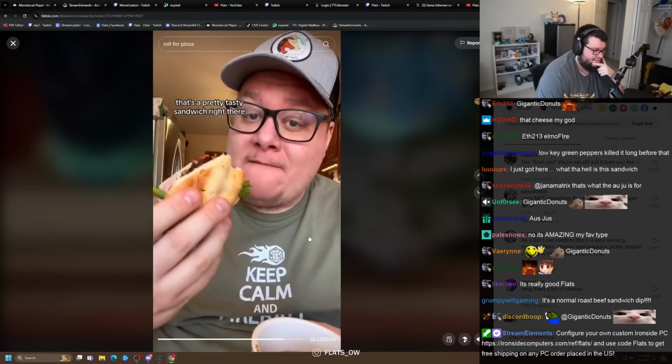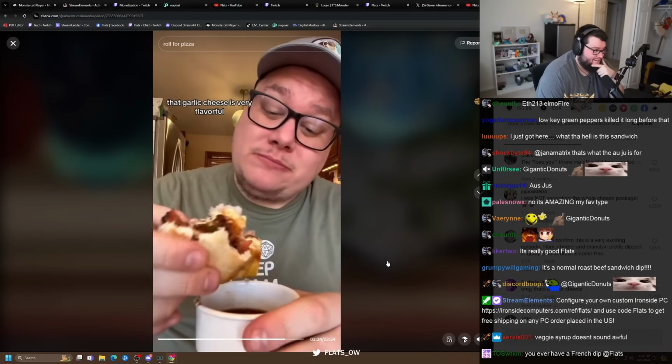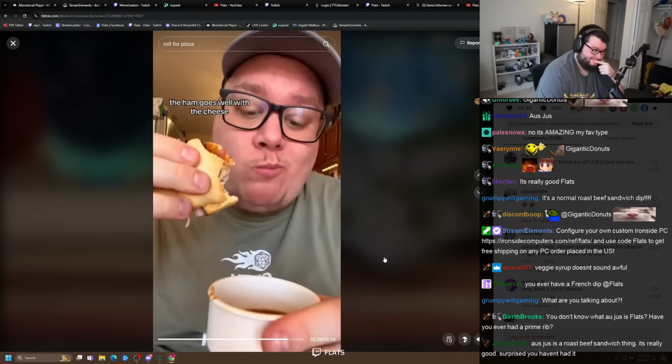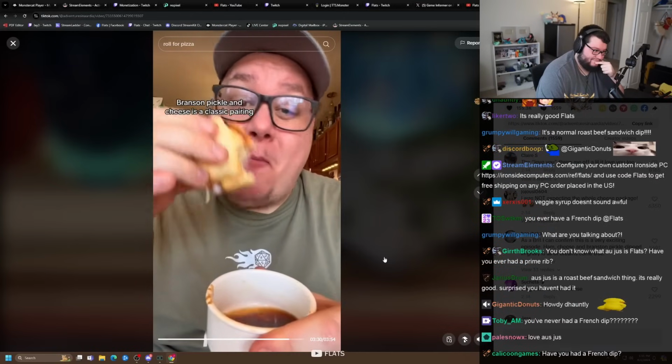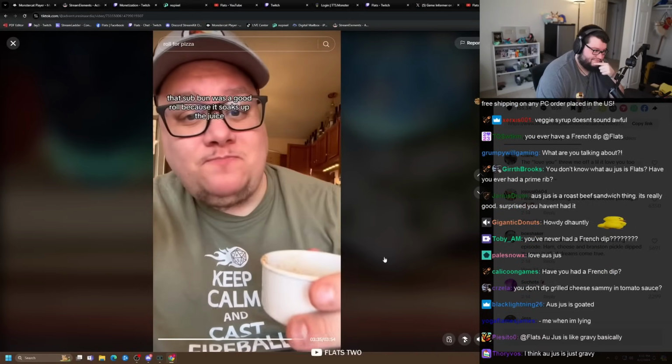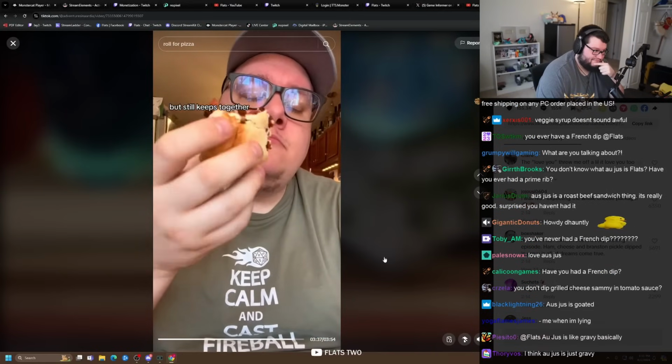That's a pretty tasty sandwich right there. That garlic cheese is very flavorful. Tastes like garlic cheesy bread from your favorite pizza place. The ham goes well with the cheese. Branston pickle and cheese is a classic pairing. And the juice makes every bite warm and savory. That sub bun was a good roll because it soaks up the juice but still keeps together.